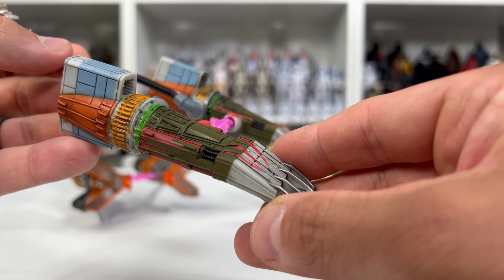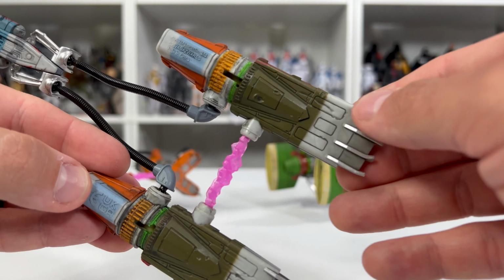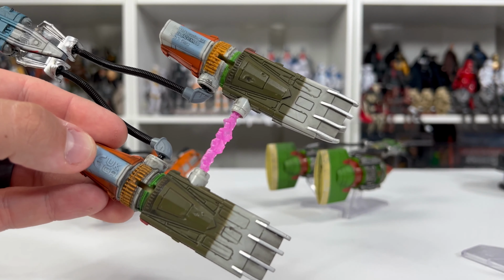Overall, I'm pretty happy with this. I'm just excited. I hope we get some more pods. Here's a better idea of what the underside looks like. No screw holes whatsoever, which is great.